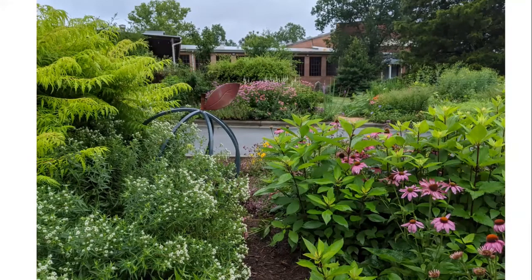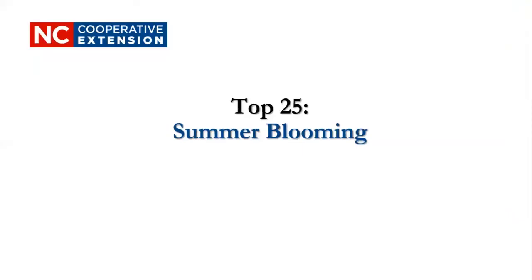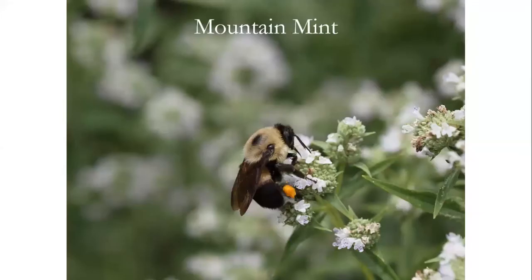Just another view of the spring. That's a staghorn sumac with coneflower. So, summer blooming, some of my favorite summer blooming species. Of course, the Liatris, blazing star, have several different species of that, probably about 8 or so. There's a sweat bee, looks great with coneflowers. The mountain mints, I've got 8 different species of native mountain mint, which I think we have about 12 native to North Carolina. That is going to attract a tremendous diversity of pollinators. You know, if I had a top 10 list, Pycnanthemum would be on it. So just keep that in mind.